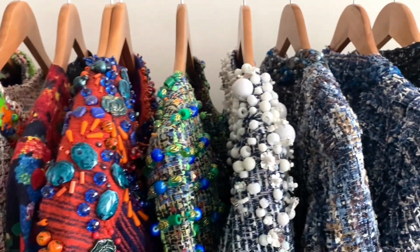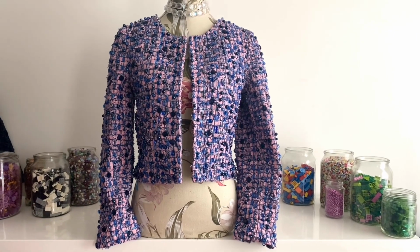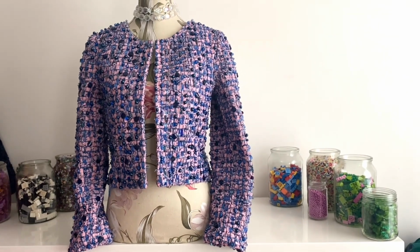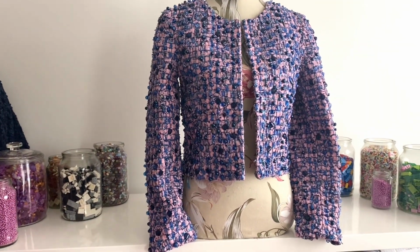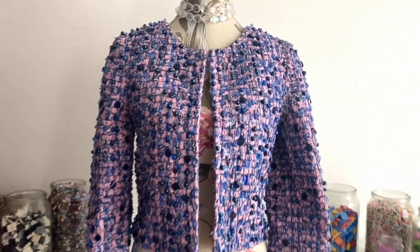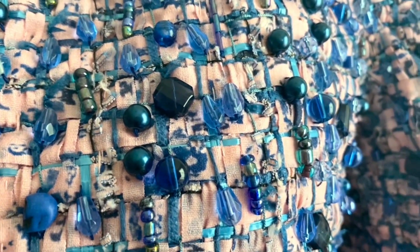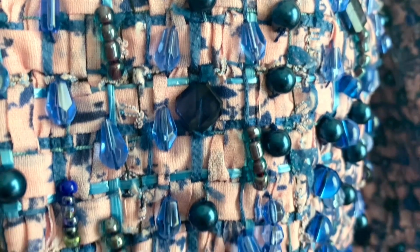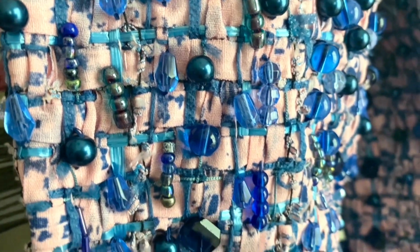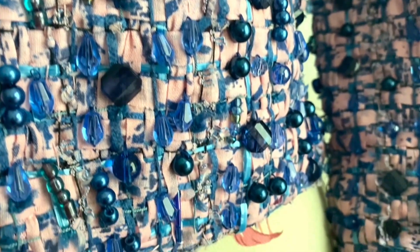And then next up, we have the pink. This is the first jacket where I did all over embellishment. So instead of making a beaded trim and then stitching that on, I beaded the beads straight onto the tweed. And I was so nervous about this, but it turned out beautifully. It's probably not beautiful to most people, but it's exactly the way I wanted it to turn out.